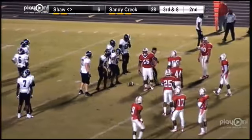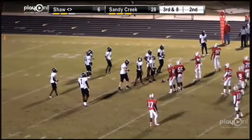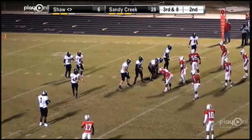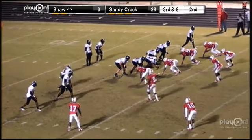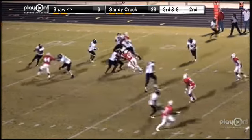And as you probably heard, about a 1 yard gain. So far, it's been all passing that's done anything for Shaw as they've tried to go to the run here. It's definitely been stopped by the big defensive line for Sandy Creek as they put 4 men down on the line and about 3 linebackers.